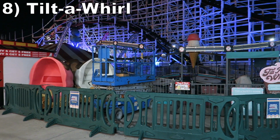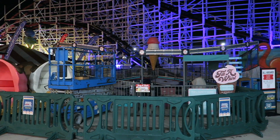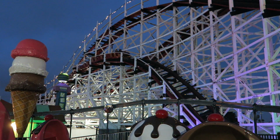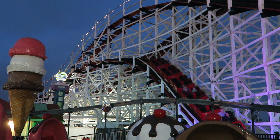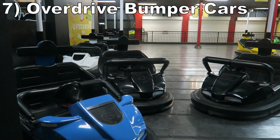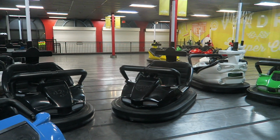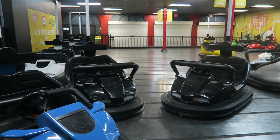Number 8, Tilt-a-Whirl. This classic spinning ride places riders in ice cream cones, which is a sight to behold. The cycle is pretty standard, so the highlight, per usual, is when you chain multiple rotations in a row. Number 7, the Overdrive bumper cars. This is a traditional set of bumper cars with a fairly open arena and no center divider. The cars don't have much in terms of speed and power though.